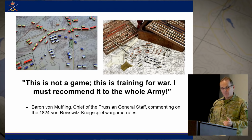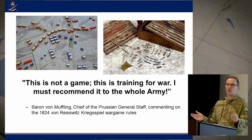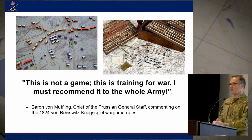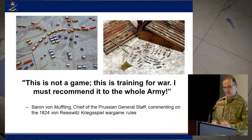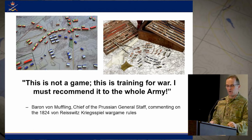And during the Franco-Prussian War in 1870 to 71, the previous disasters that the Prussians had was reversed. They defeated the French to the point that other armies around the world, particularly the United Kingdom and others in Europe, looked to what Prussia was doing, and they created their own version of Kriegspiel. Right, so this is the genesis of more serious wargaming.